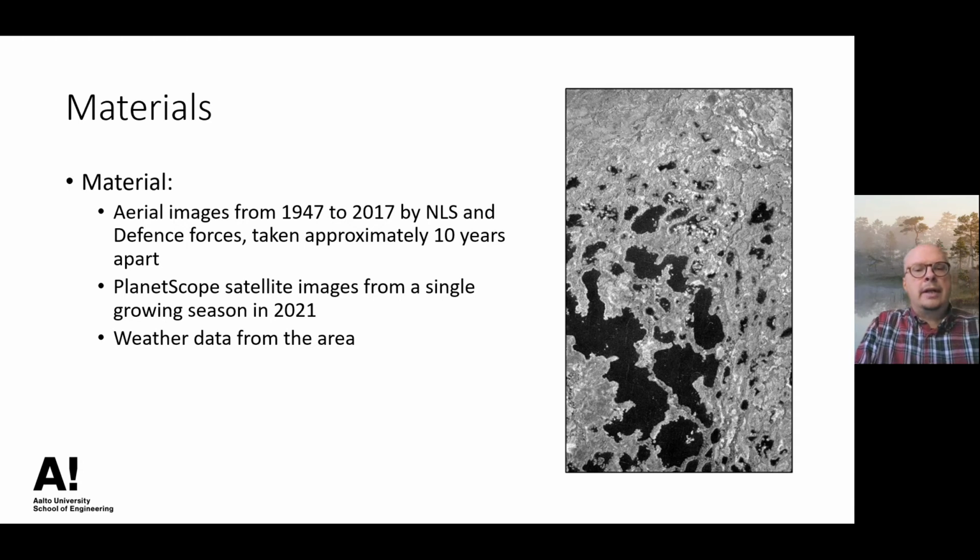The materials used are aerial images from 1974 to 2017 by the National Land Survey and the Defence Forces of Finland. These images were taken approximately 10 years apart. This was complemented by PlanetScope satellite images from a single growing season in 2021, which was quite an average growing season in terms of temperature and rain. Weather data from the area was also used.